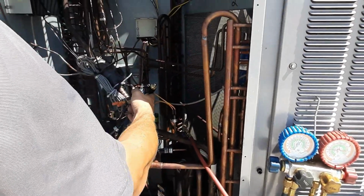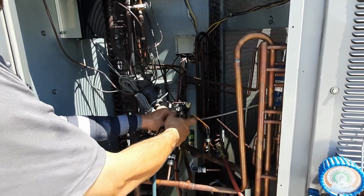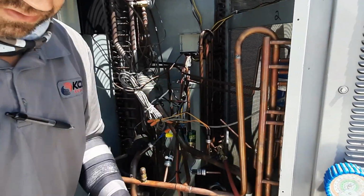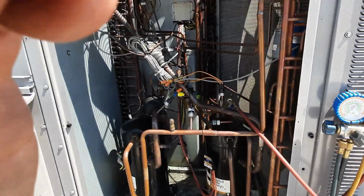Here, I've just got a T. It's got a depressor in it. No valve cores in here, so it should be good. Take that off. And then we'll get our vacuum out of the way and finish charging this, move to the other stage.